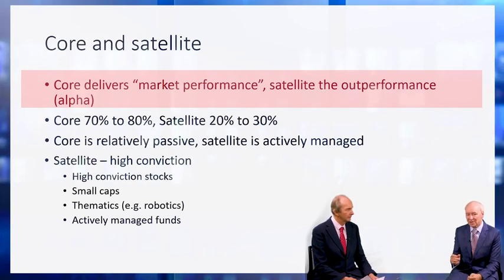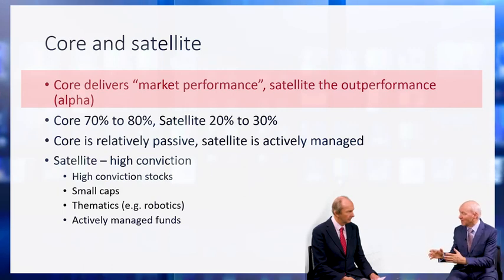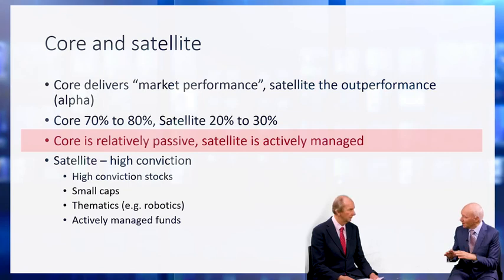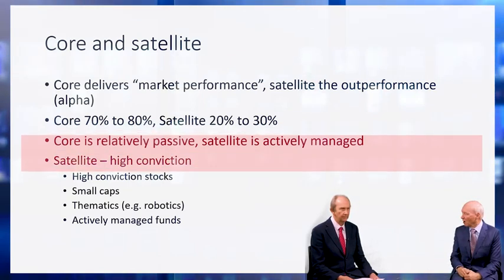And we can apply the same technique as a retail investor in terms of our superannuation or whatever else we're managing. Core and satellite: let's get the core passively managed to deliver market performance, and we take higher risk inside the satellite. So typically the core is about 70 to 80%, the satellite 20 to 30%. The core we manage more passively, the satellite we actively manage. And so the satellite, we're really going for things that we have a high conviction about.